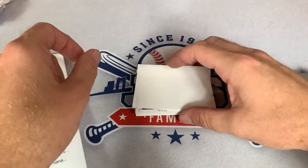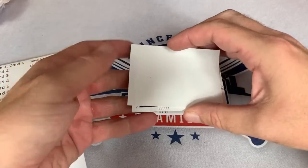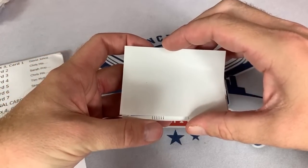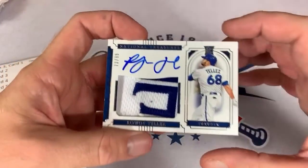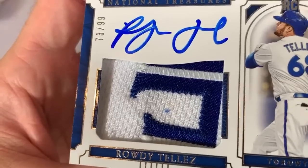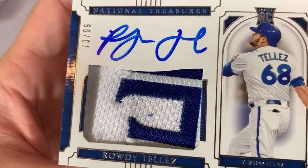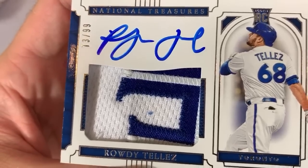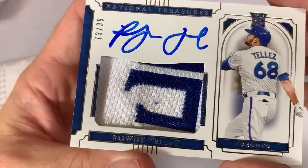This is a thick one coming up. Again, it is for Sean. Sean F. 3-1 Brewers, bottom of the fifth. So Max Scherzer struggling a little bit. Rowdy Tellez out of 99 with it. Looks like Rowdy also dropped the pen while he was signing. Definitely Rowdy dropped the pen there, point down onto his jersey there. I'm trying to figure out what piece of the jersey that is.